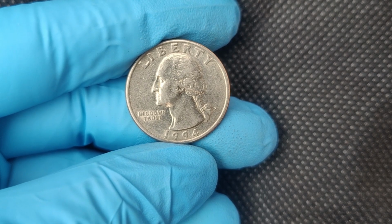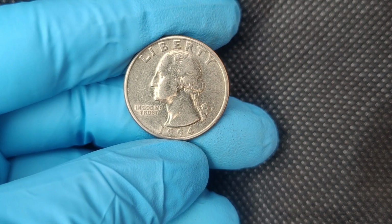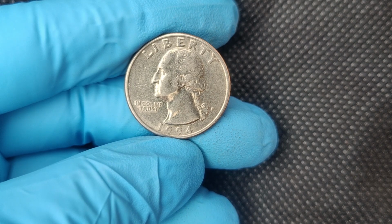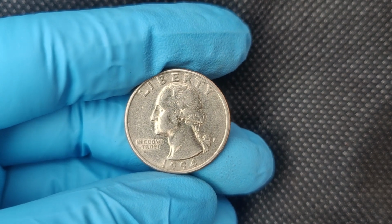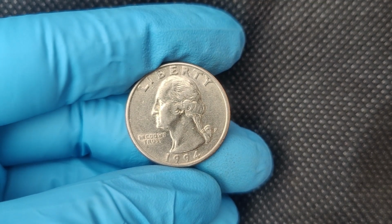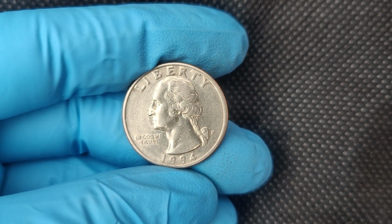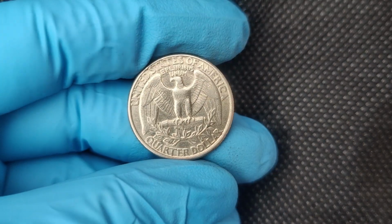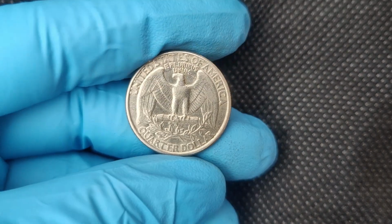Look for the following signs: doubling on the date. Check the numbers 1994 for any noticeable double impressions. You'll see extra outlines or shadows around the digits. Doubling on the inscription: look at the words Liberty and In God We Trust. You might notice the same doubling effect around the letters, especially if they seem thicker or duplicated.